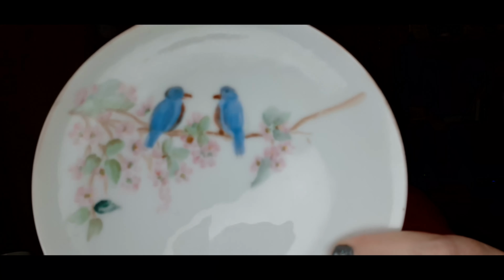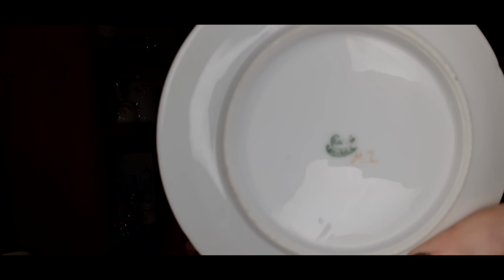So the main thing that got me were the bluebirds. If you've seen my previous videos, you know that bluebirds are near and dear to my heart. There's a connection with bluebirds and my mom. So if you want to know the story, check back a few videos, where I talk about the bluebirds. So these are hand painted and these are Bavaria plates. The initials are MZ, but all of these bluebird plates are Bavaria, but a lot of them are different manufacturers.